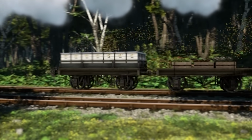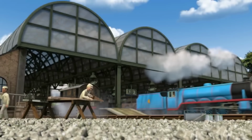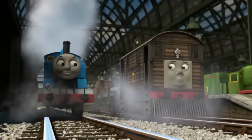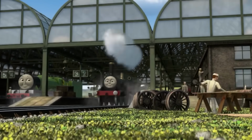I gotta say though, I do dig this new approach. The music itself is a lot more fun and playful than it was in the Hit model seasons, and I find these themes to be a lot catchier. Personally, I prefer the original character themes. I don't think anything really beats those, but this is good too.